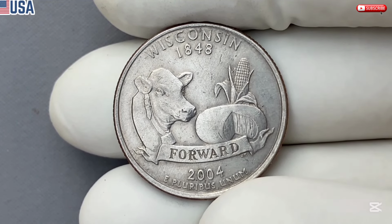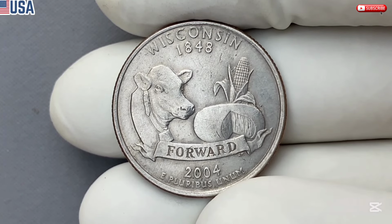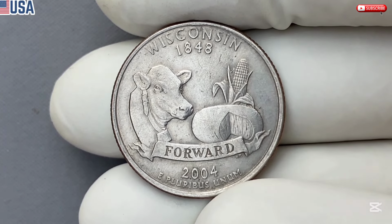The 2004 Wisconsin state quarter with the extra leaf error is a true gem in the world of coin collecting. Whether you're hunting for it to add to your collection or you've just stumbled upon it by chance, you're holding something that's worth much more than just 25 cents.